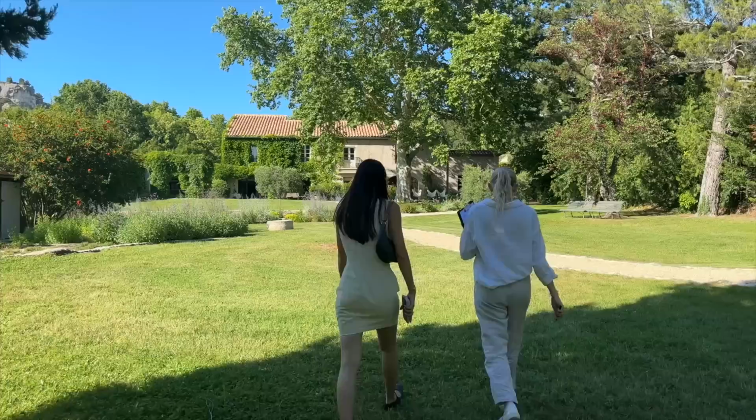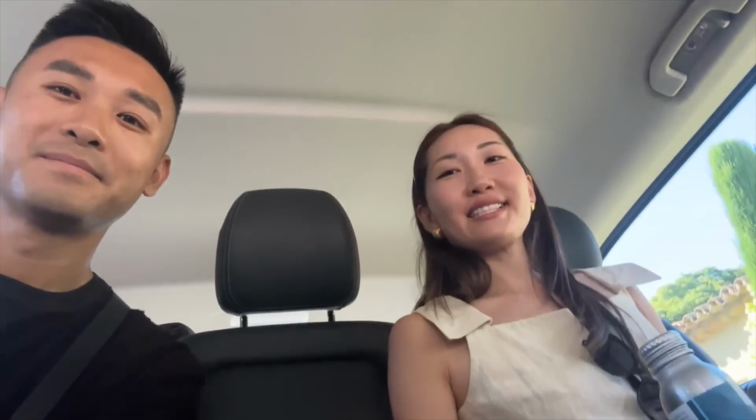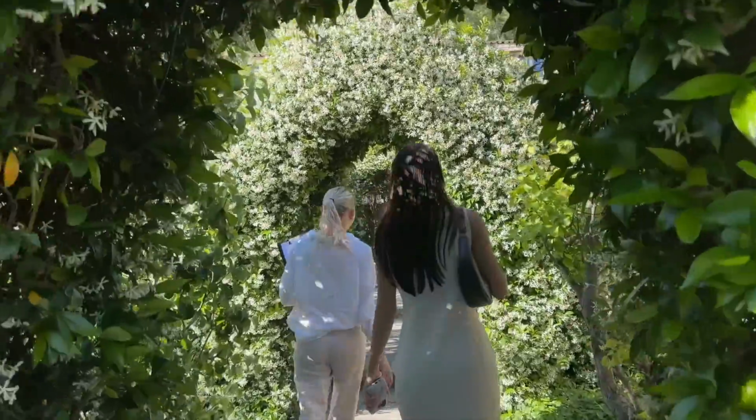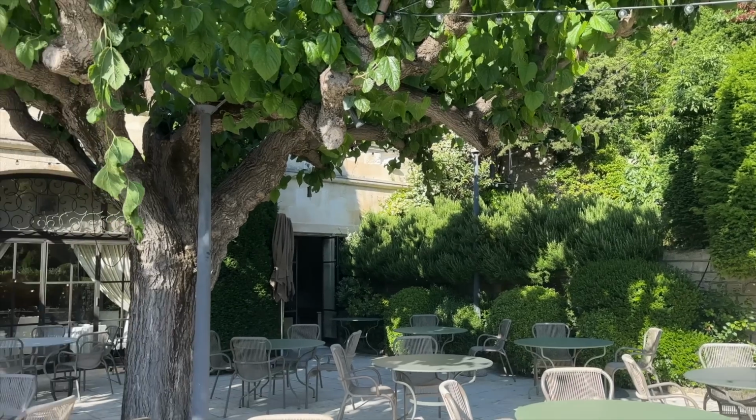Just look at that. I'm like, oh my god, I really wanted to go into that pool. And then we're heading off to the second option for this venue. So it's split up into 2. It was like a huge ground, and I really loved option B. I just think that it looks a lot more scenic.